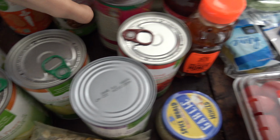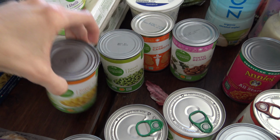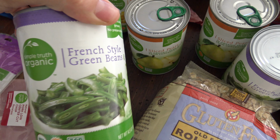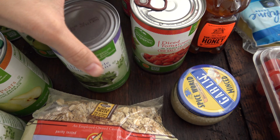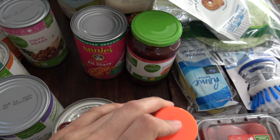I got some carrots. I know canned isn't the best, but when our fresh produce runs out, it's nice to just have these on hand so that I'm at least giving Veda everything. Some pears, she really likes those. Some green beans. Let's see what else. I got this for chili. Just some honey for oatmeal and toast.